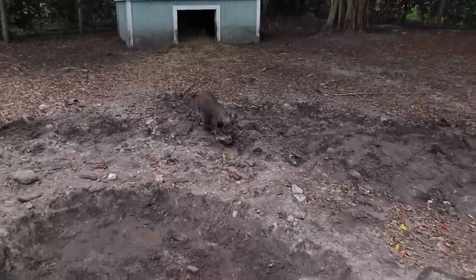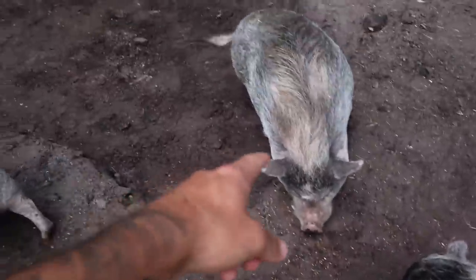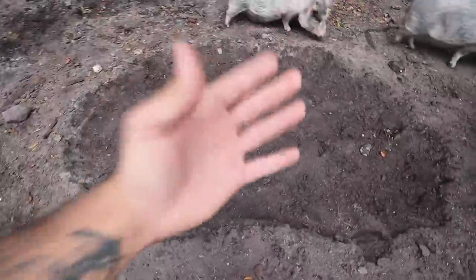We got Bambi digging through the dirt over here. Bubba and, oh, Duke is in that. He's in there. Wait till this thing fills up with rainwater. As a matter of fact, should we fill it? Yeah, we probably should. I mean, it's ready to be filled, period.